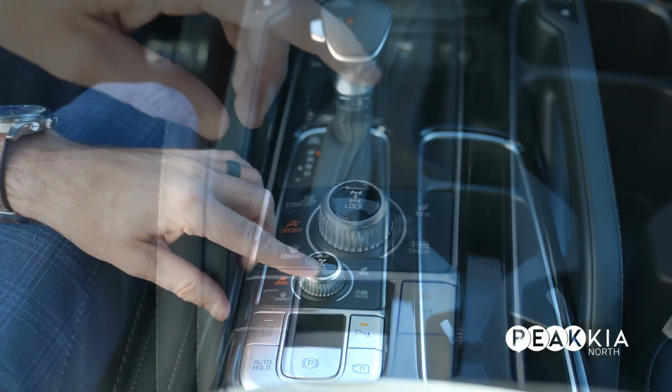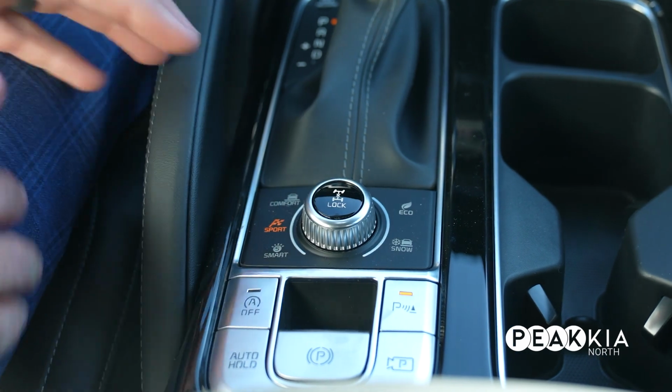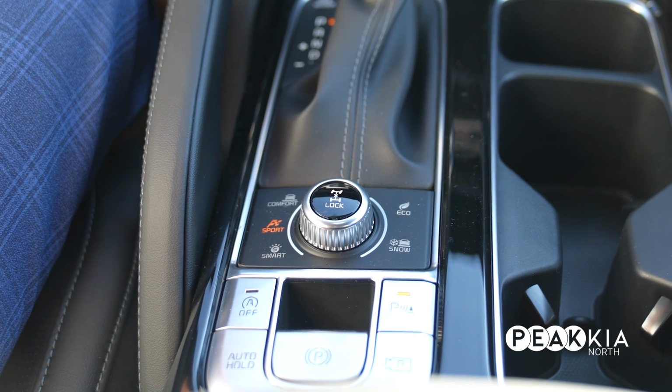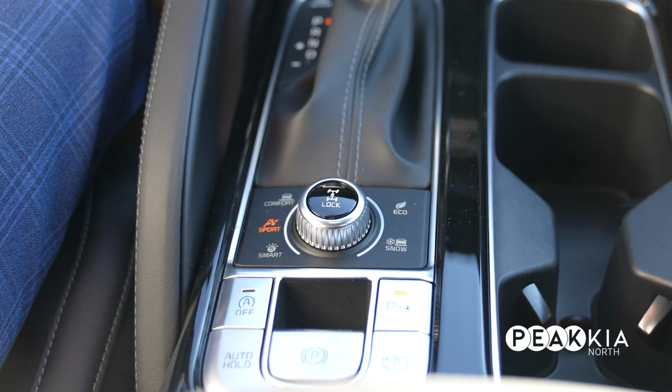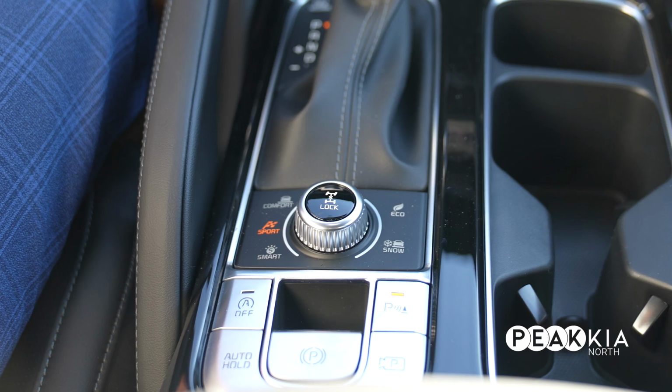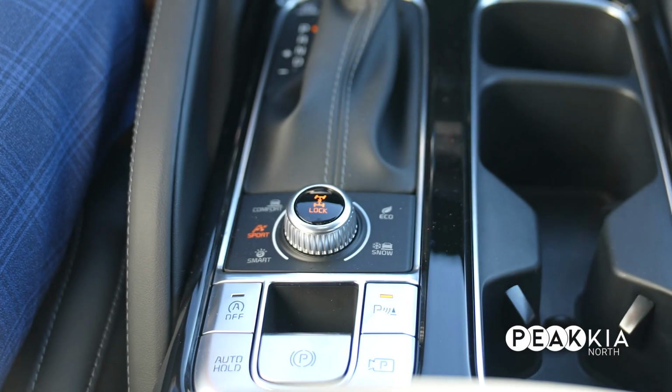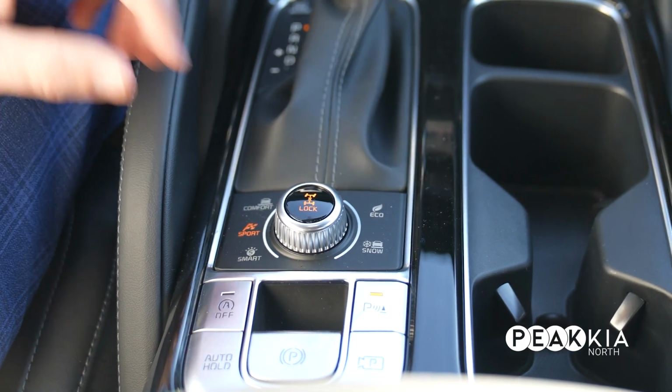This button right here says Lock. If you're in areas with snow, Lock's very important. So the Kias are 70% front axle power, 30% back axle power on a regular day. If it has any wet roads and it slips, it's 50-50 instantly. This button, you can press it, see it's locked, it's lit up now. That locks it in 50-50 to both axles up to 27 miles an hour.